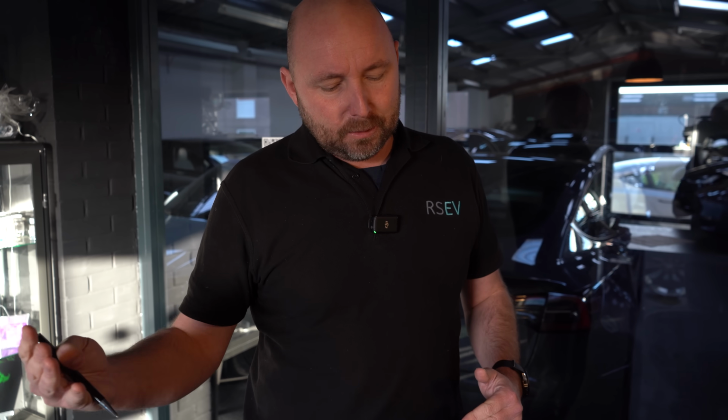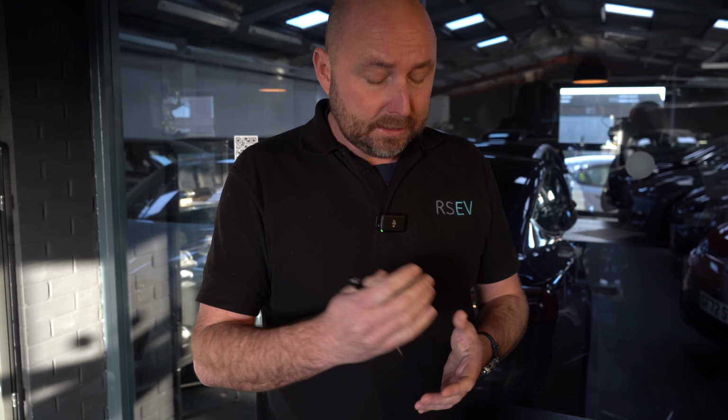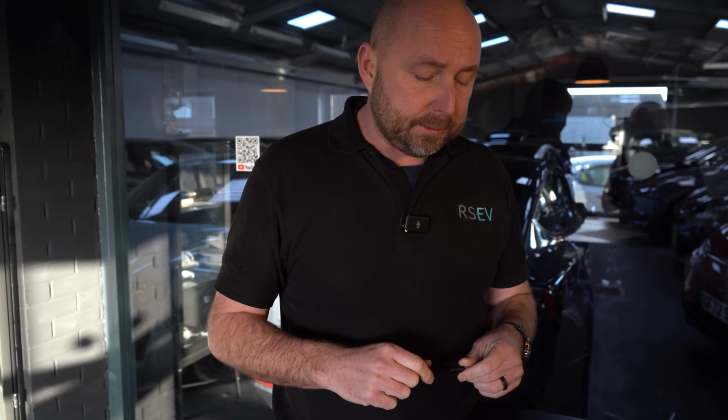Again, a mixture of factors with that really. A lot of people are just holding off. Money's a bit tighter than it was. Uncertainty in the market, so people are waiting to see what happens. Rumours of such price reductions have been circulating a little bit since Tesla started reducing some prices in China towards the end of last year.